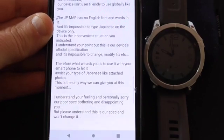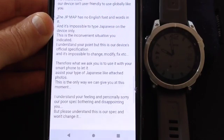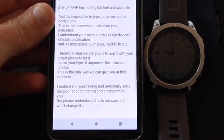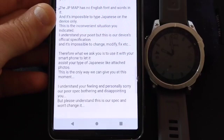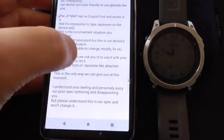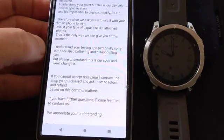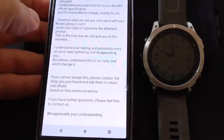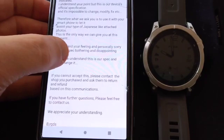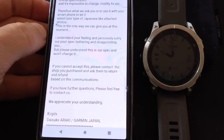Therefore, what we ask you to do is to use it with your smartphone to let in assist you type of Japanese, like attach photo. This is the only way we can give you at this moment. I understand your feeling, and personally sorry our post spec bothering and disappointing you, but please understand this is a spec and won't change it. If you cannot accept this, please contact the shop you purchased and ask them to return and refund based on this communication. If you have further questions, please feel free to contact us, and we appreciate your understanding. Best regard, Daisuke Araki, Garmin Japan.